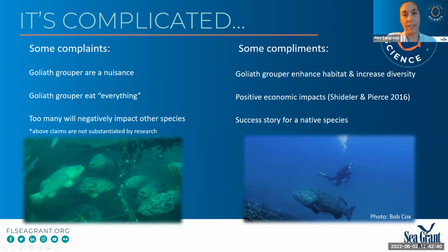On the other side of the spectrum, there are quite a lot of benefits that Goliaths provide to the ocean and to our local habitats. And one of those is that Goliath grouper do enhance habitat and increase diversity on reefs. And that's largely due to their ability to scoop out and create little hidey holes and improve reef habitat. They contribute to reef structure, or what we like to call rugosity.